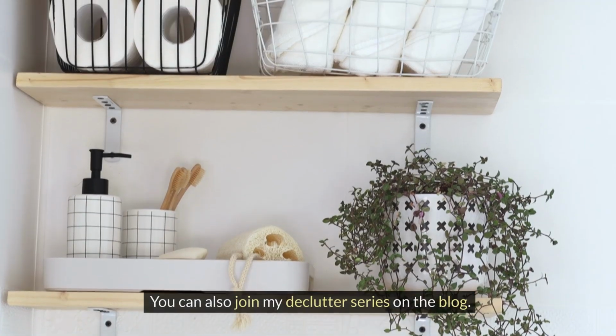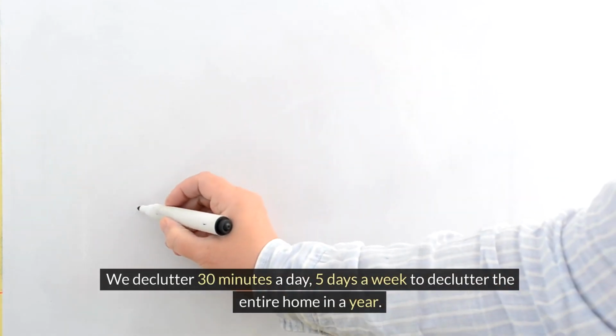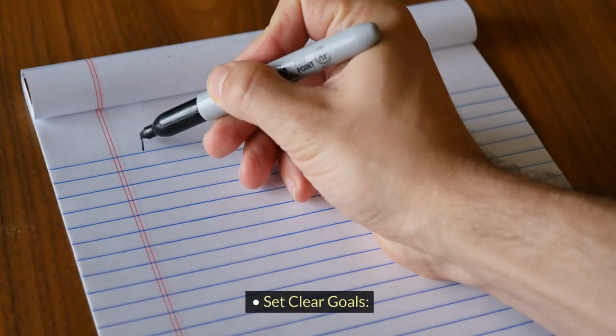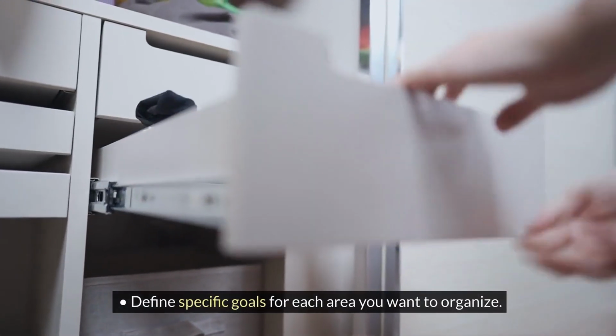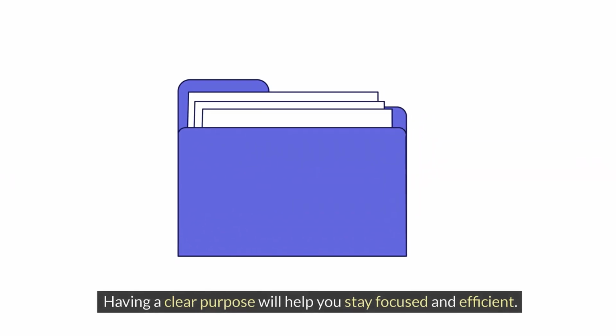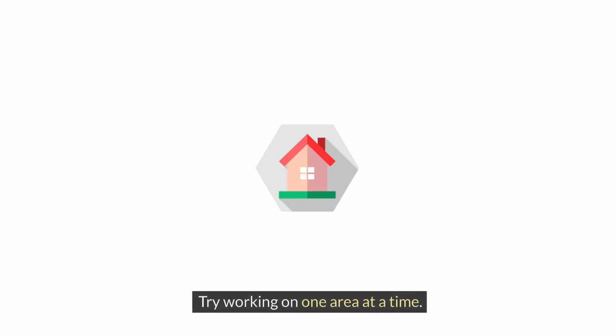You can also join my declutter series on the blog. We declutter 30 minutes a day, 5 days a week to declutter the entire home in a year. Set clear goals. Define specific goals for each area you want to organize. Having a clear purpose will help you stay focused and efficient. It helps me to make a list. Try working on one area at a time.